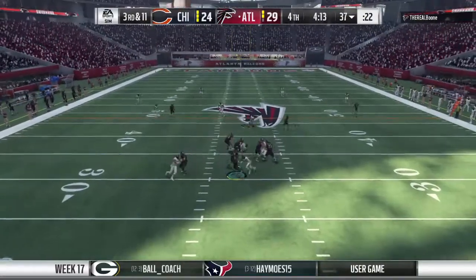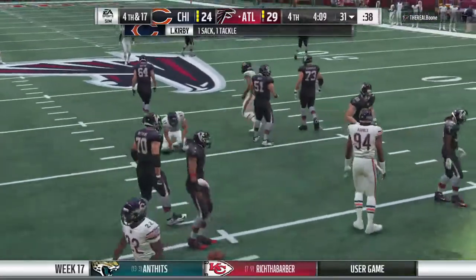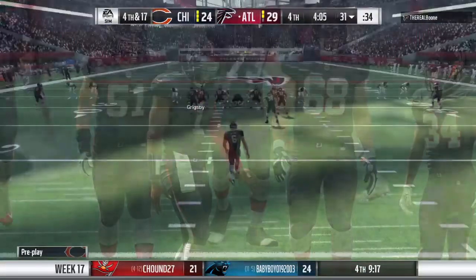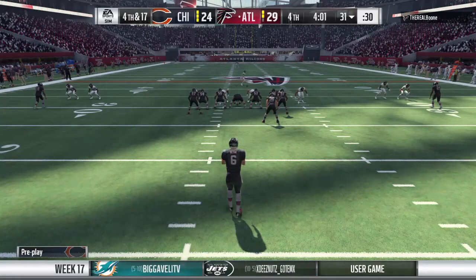On third down, Cameron, pressure, and he's taken down. A Bear sack. The amount of sacks that they've absorbed in this game is absolutely extraordinary. Let's just face it. This offensive line, flat out, cannot handle this pass rush. It's been demonstrated time and time again. The Falcons send out their punter as he'll come on to kick this one away.